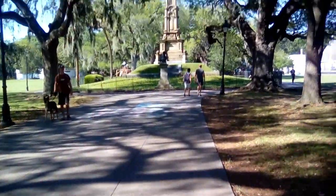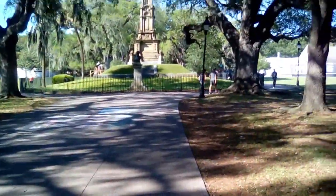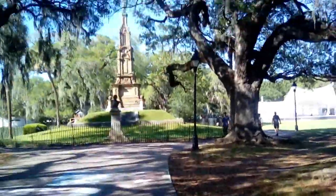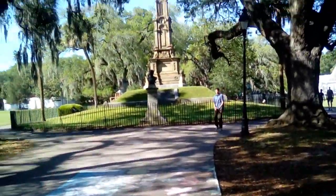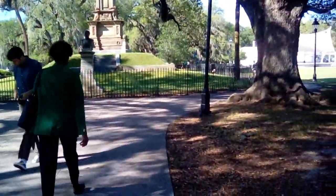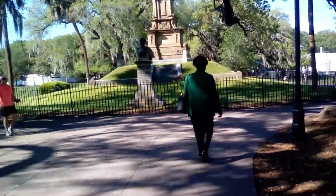Alright, we're coming up on the monument here in the center, the center of the first half of the park. But we're going to be going to the waterfall, which is really what I want you to see because it's beautiful. I hope it's still there. I know you saw it in the painting that I have in my living room.